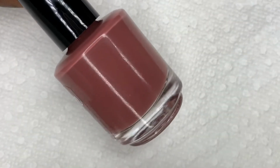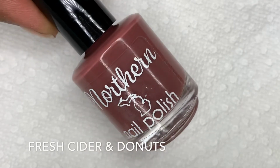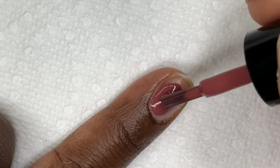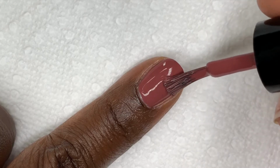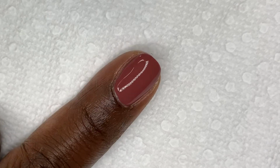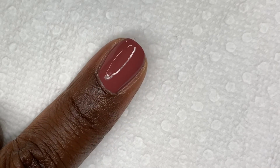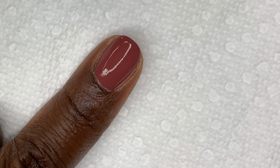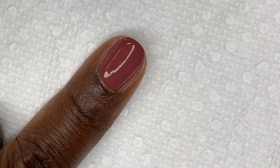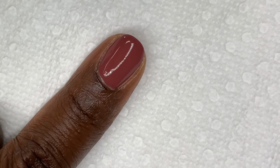All right, friends, this next beautiful shade is called Fresh Cider and Donuts, and it is listed as a brick cream. All right, friends, and that definitely looks like it can be a one coater, especially with my short nails. Beautiful shade for the fall. You have to admit, this is a gorgeous fall shade. Okay, I'm just gonna do 2 coats to make myself feel good because I don't need it. And we're gonna see. I'm gonna go ahead and dry it and come back with the second coat.